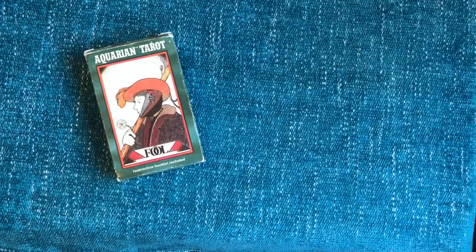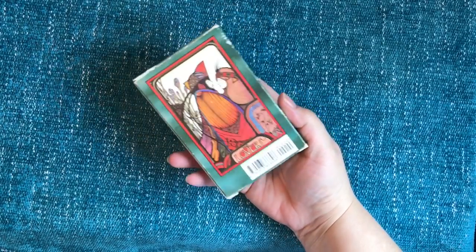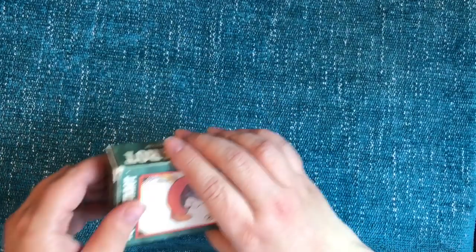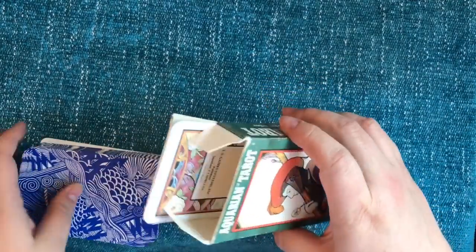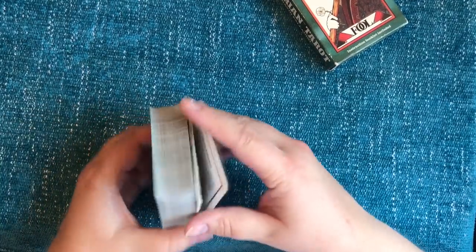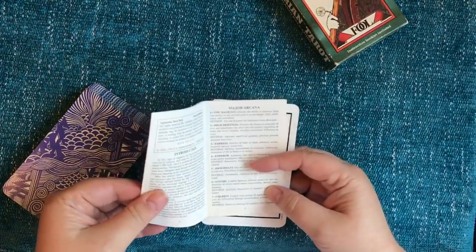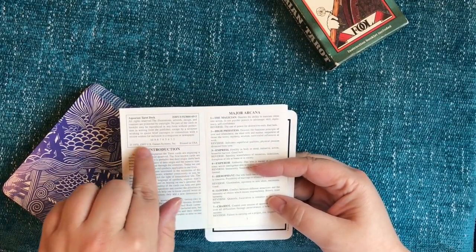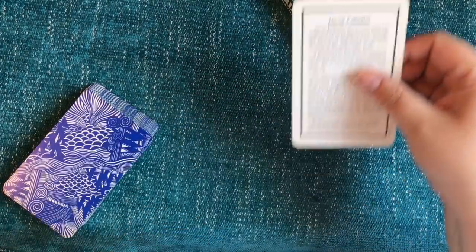I pulled out an oldie but a goodie, the Aquarian Tarot. I hate the new edition of this deck because of the backs. The backs have a white border on them and it just looks hideous, and plus they're a little too shiny and just not my favorite. This deck, I believe, is a 90s edition. 1993, and it was the second printing from 1993. So this was an early 90s edition, maybe early to mid 90s.